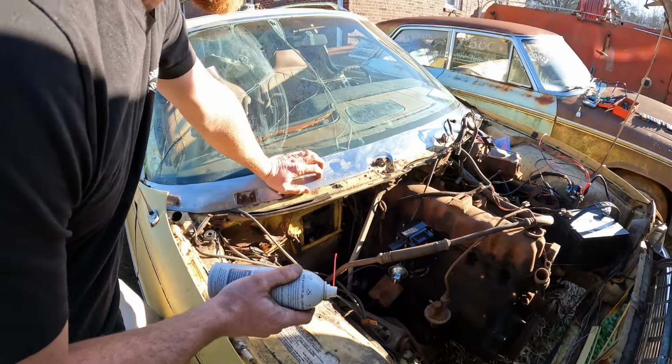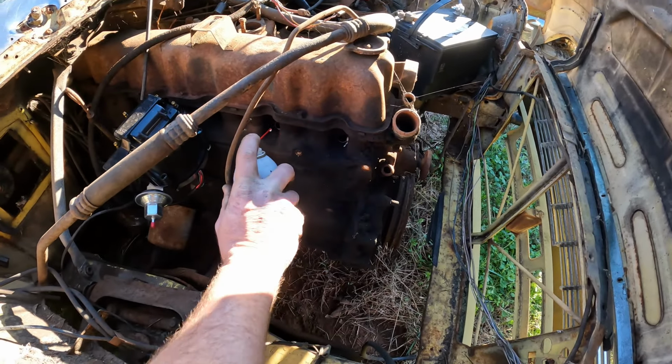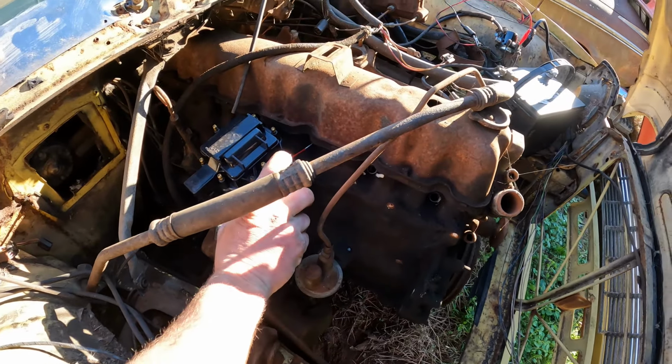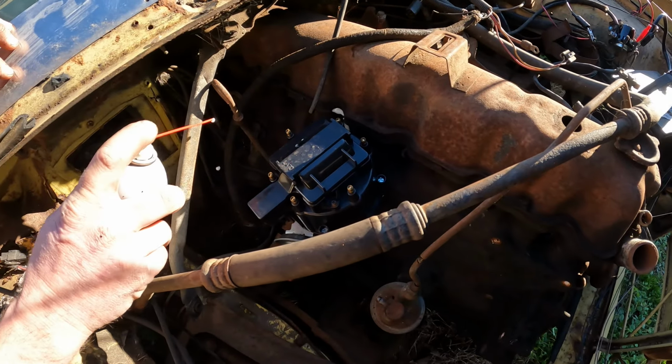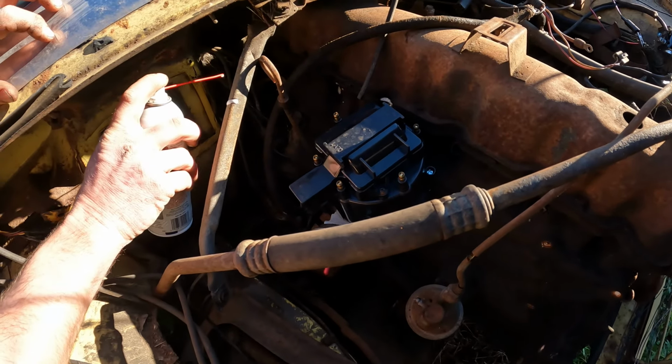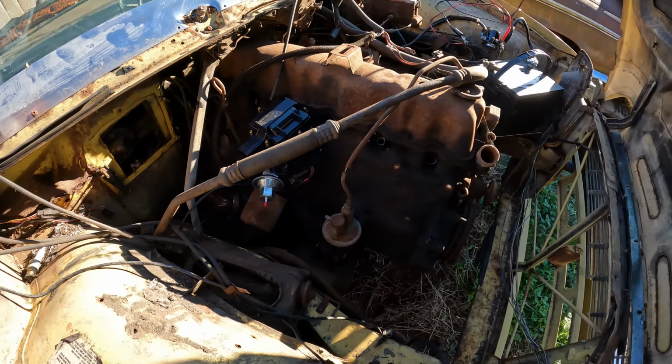So I've put this penetrating oil in this thing once before. We're going to do it again because it sounds real squeaky, but it's free now, so the penetrating oil will work. We're just going to put some in each cylinder because I don't want it to dry start. Feeding the machine. Oh, this is a machine, that's for sure.